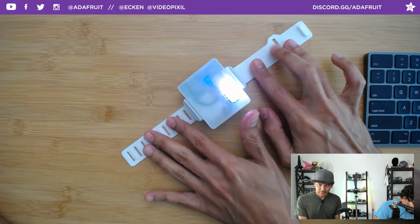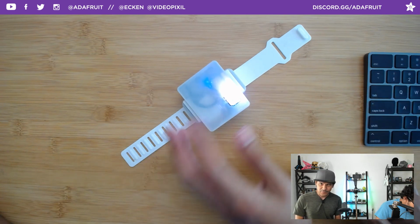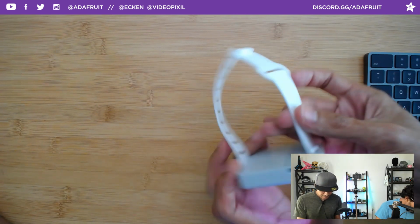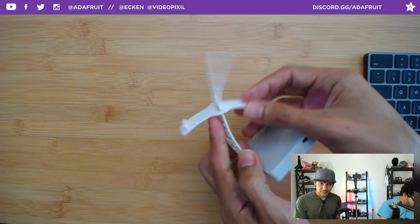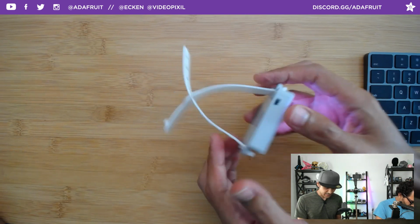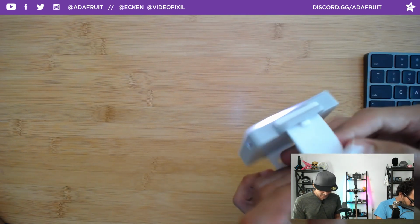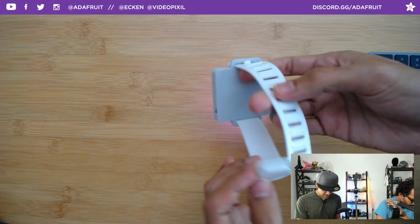The band is parametric, so you can add more slots, remove more slots, and that sort of stuff. Yeah, you can change the thickness as well if you want to have it a little bit thicker or thinner. You can do that as well. So I have the Fusion files available to download. I also have a step file too if you have something else you want to use.